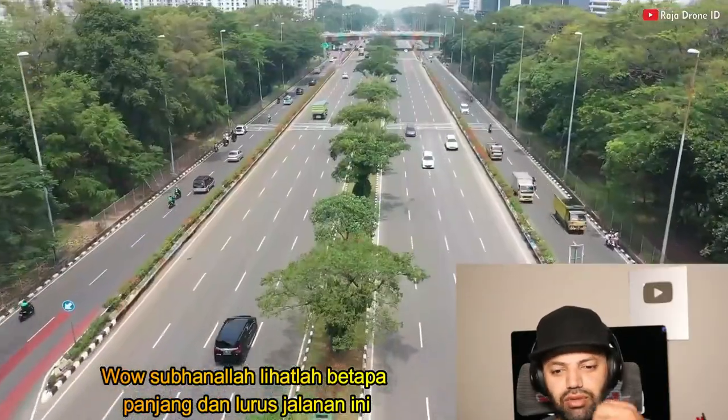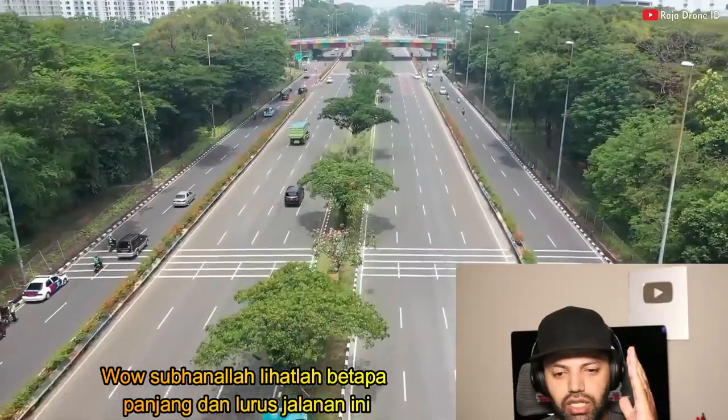Like how straight some of the road is and how long it is.